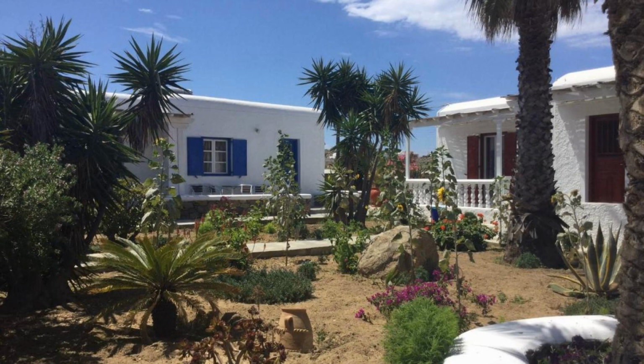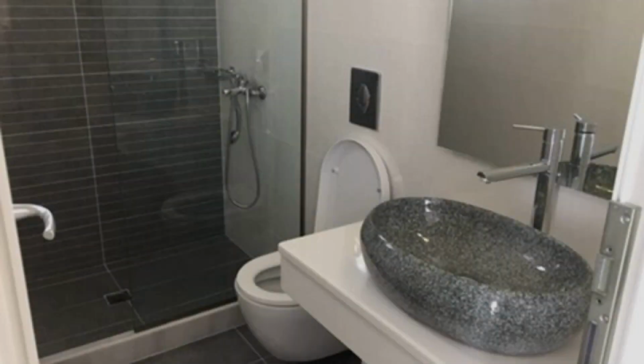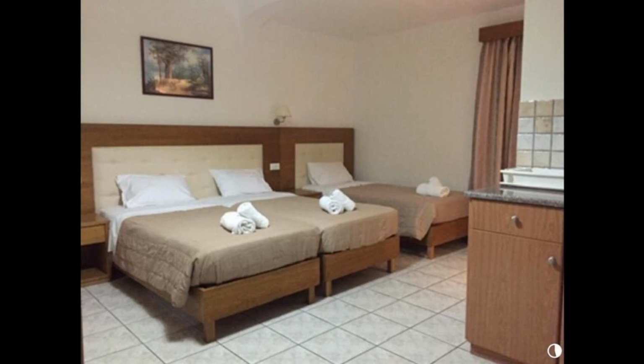The check-in time of this hotel is 2 p.m. and the checkout time is 11 a.m. Pets are not allowed in this hotel.